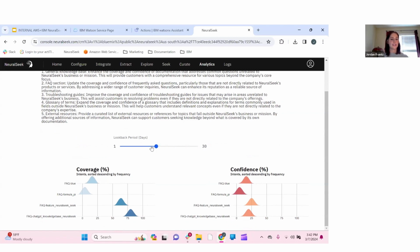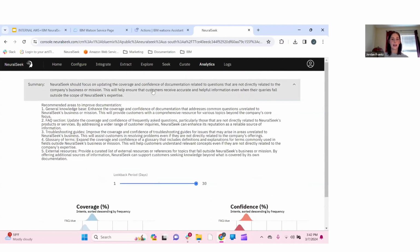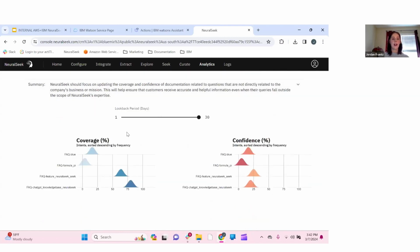This look back sliding scale feature lets you look back up to a period of 30 days. But since we've just provisioned this today and asked these questions today, we're not able to slide back in time. But just know that that is a good feature. And then I'm going to minimize that. We're looking at our coverage and our confidence scores, similar to what the Curate tab showed us.